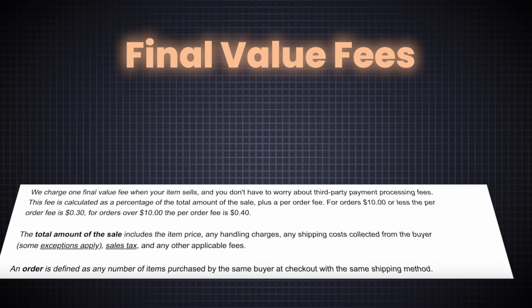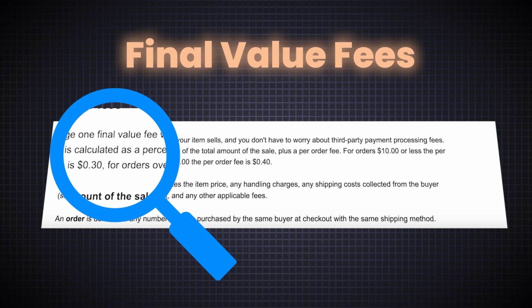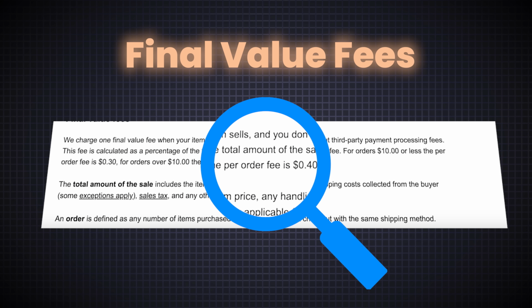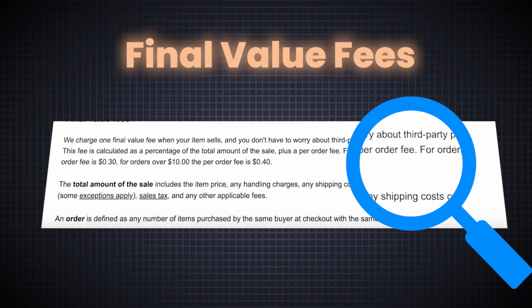So now let's break down the final value fees. eBay says they charge one final value fee when your item sells. This is not quite the case, and I'm going to show you why. But according to their website, the eBay final value fee is calculated as a percentage of the total amount of the sale plus the order fee. The order is defined as any number of items purchased by the same buyer at checkout with the same shipping method. So if you combine more items into one, it's one order, and you get charged that one fee. Orders $10 or less get a 30-cent order fee, and orders over $10 get charged a 40-cent order fee.